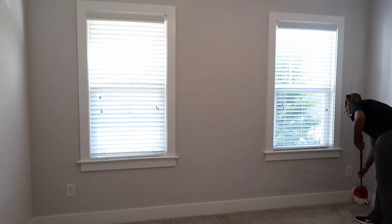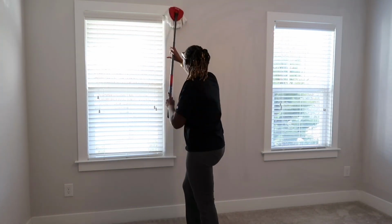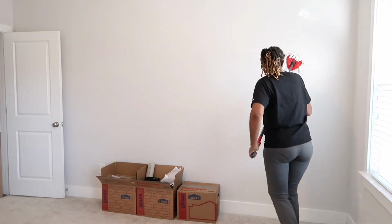So now we are in the guest room, and like I said, I'm just going to wipe down all the walls. We're going to vacuum. We're going to disinfect all of the doorknobs and light switches and things like that. And then I'm also going to detail clean the bathroom as well.